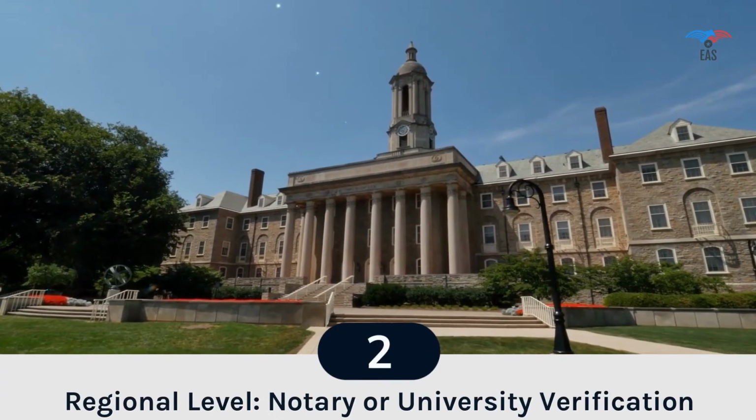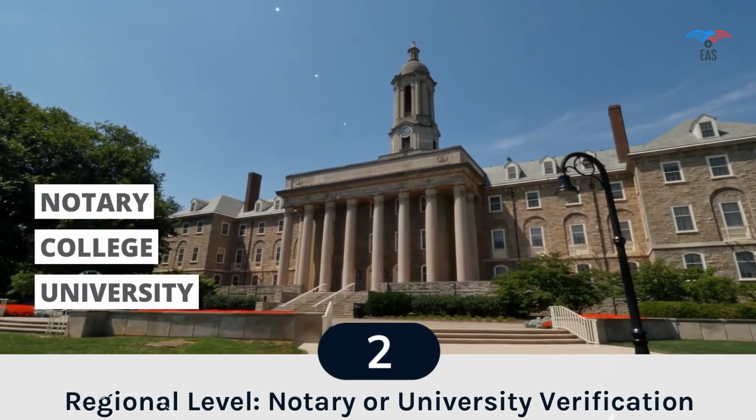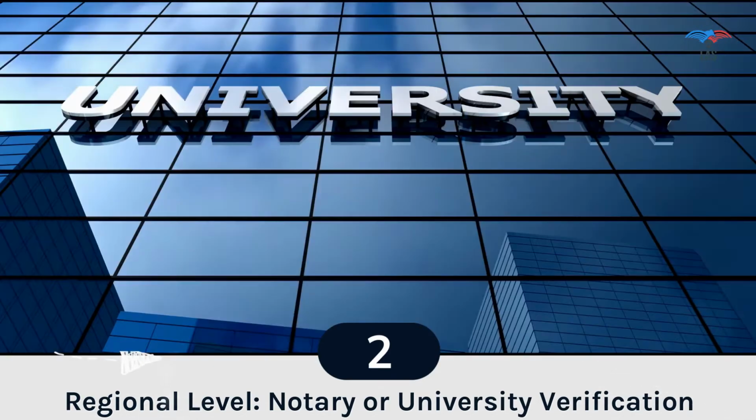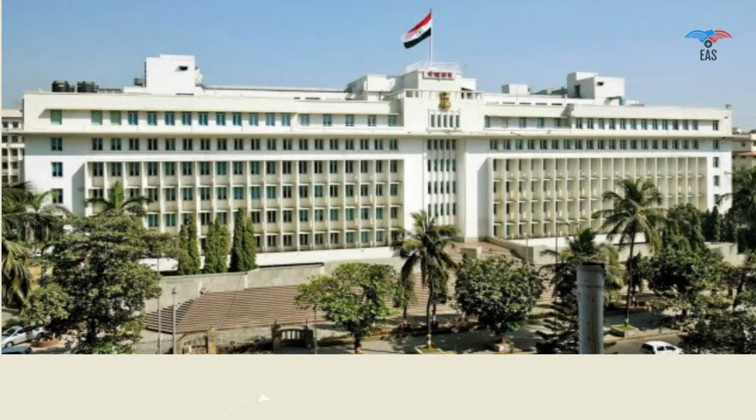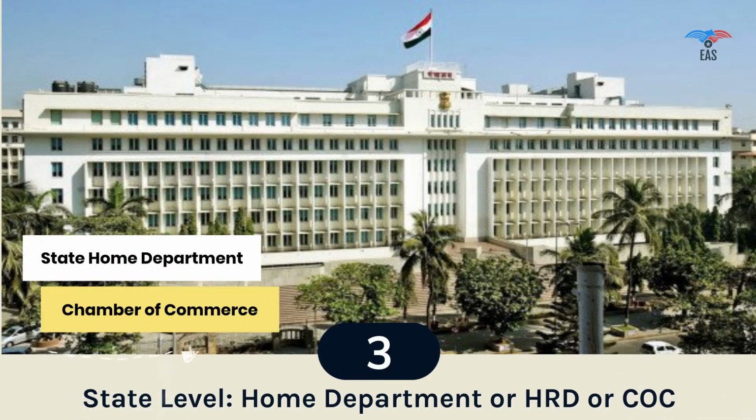Step 2. Regional level attestation. The apostille process of the document starts at the notary office with the signature and stamp of an approved notary. Step 3. State-level attestation. One of the exclusive duties performed by the State Home Department is the attestation of personal documents, and the Chamber of Commerce is the first step in verifying commercial documents. Once these departments have attested the document, it can go to the higher government authorities for the center-level authentication.